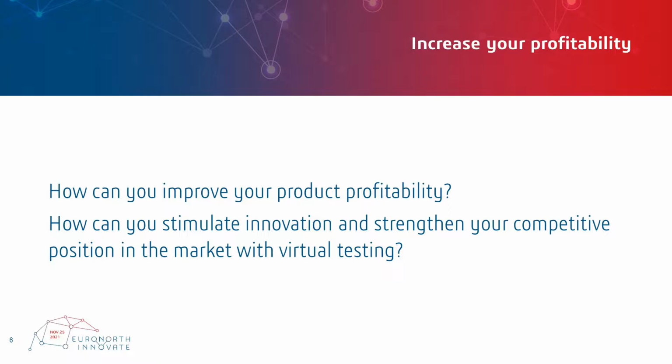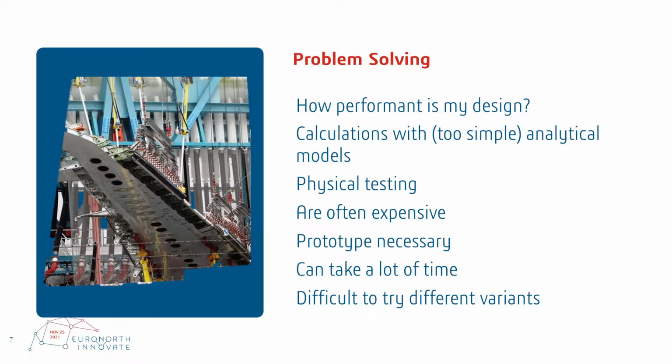So first of all, let's consider the problem and why we should start carrying out tests in the first place. With the test, we try to find an answer to complex design questions such as, what are the forces acting on my parts? Is the piece strong enough to withstand the load? Designers usually get to work with analytical models to answer such questions.